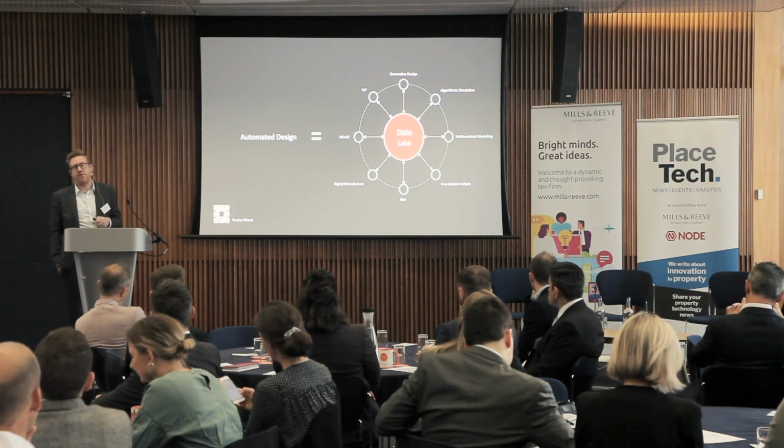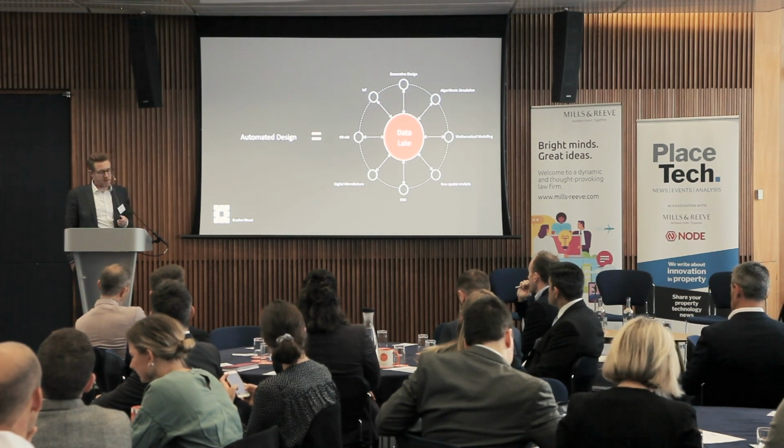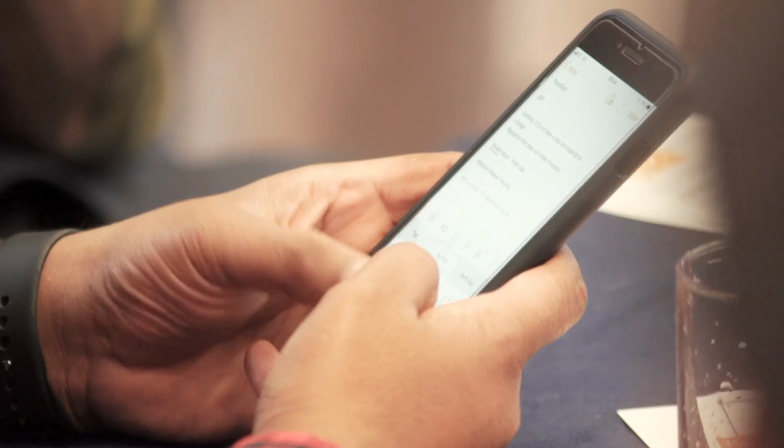And that allows us to leverage any of those approaches, whether it's mathematical modeling, IoT, robotics, geospatial, whatever that is. We build it all around our data lake. And this is how we do it.